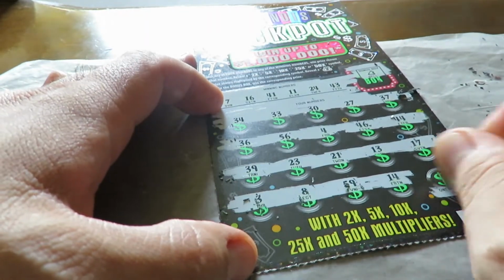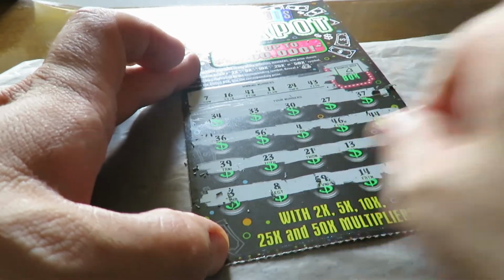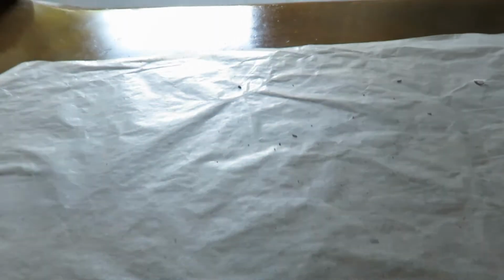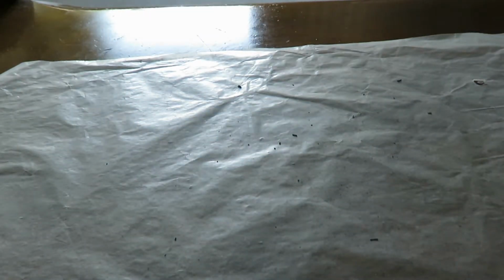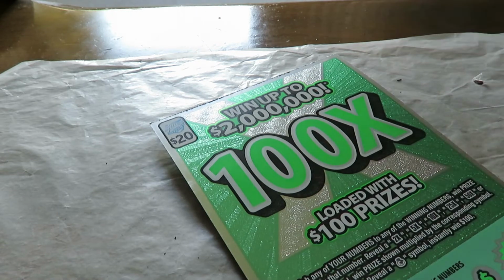Last chance for $100. 38. Nothing there. I was on ticket 40. Now I'm on a $20 ticket. Here is again 100x. Still looking for a decent win on this. That final multiplier was a really crappy one.